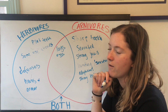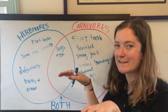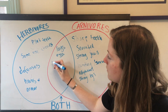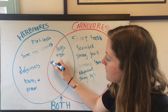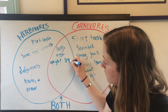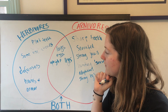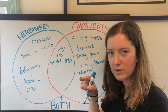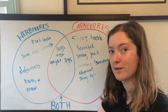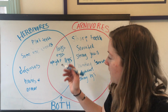They also have those upright legs, right? They don't have those sprawly legs like a lizard. They have straight legs that help them stay upright. So I'll put upright legs. What else? Well, I do know that there's all those different things in their skeletal system that makes them a little different as well, right? So I'll put just skeleton, that does it, right?